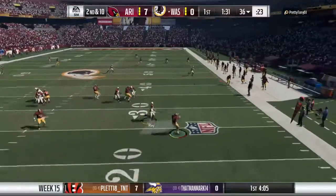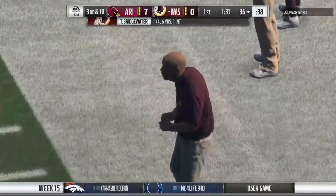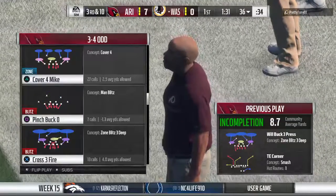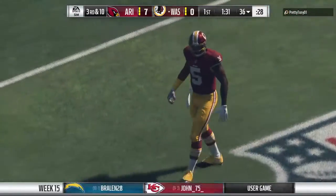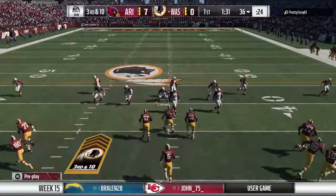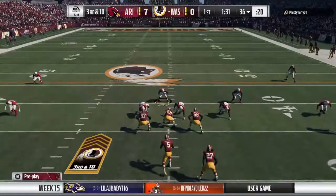Bridgewater. Escaping the pressure right. Looking right sideline, but it's incomplete. LeGarrette Blount was the intended target. And now it's 3rd down. I know our vantage point might be a little bit better way up here, but that looked like an ill-advised throw to me. I didn't see anything open, and this play just didn't look right from the beginning. It did not. I thought he might get outside and just chuck it away. Dangerous pass, incomplete. Let's go.